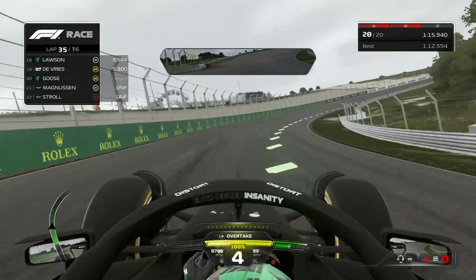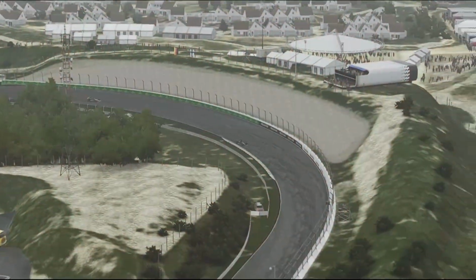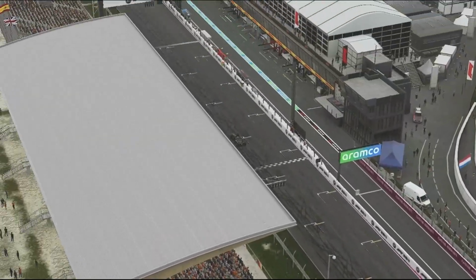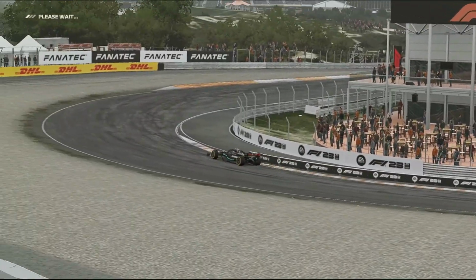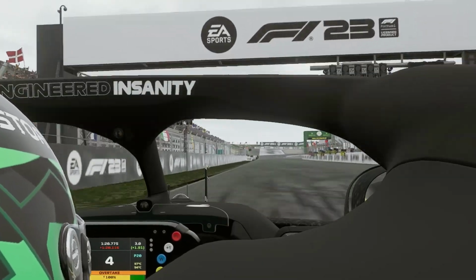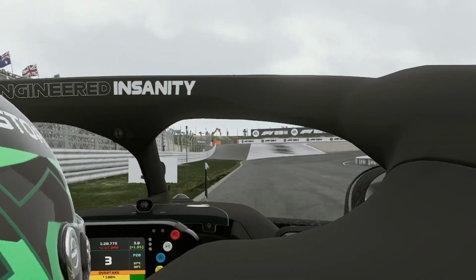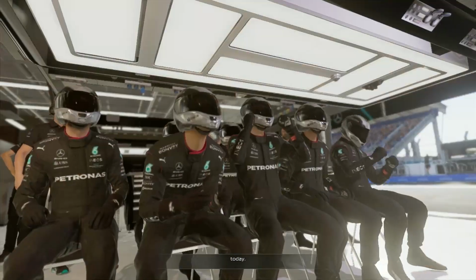So we've got no front wing. And, yeah, with 1 lap to go, here comes the race winner. The 7-time world champion, who won last season's Dutch Grand Prix, might I add. It's Lewis Hamilton, and the Goose has given up and has decided to retire the car a lap early, so that he can vent his frustrations. A difficult race then on a circuit that demands complete concentration, but they've persevered to take the win here today.